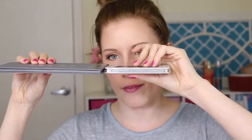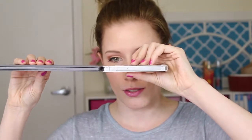Here, for comparison, that's my iPhone. I have a 4S. So yeah, that is a very, very thin palette. Thank you, Lorac, for making your palettes thin. Seriously, Too Faced, Urban Decay, you guys need to do this. Much, much better than all that extra packaging. Don't get me wrong, I love the glitz and the fluff and the heavy plastic packaging. I really do like it, but my problem with it is storage. So, anyway, going off on a tangent.